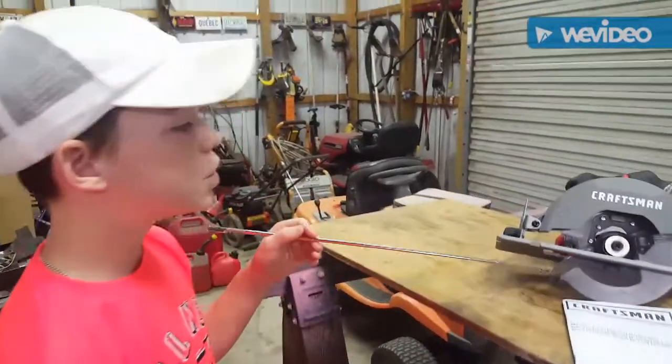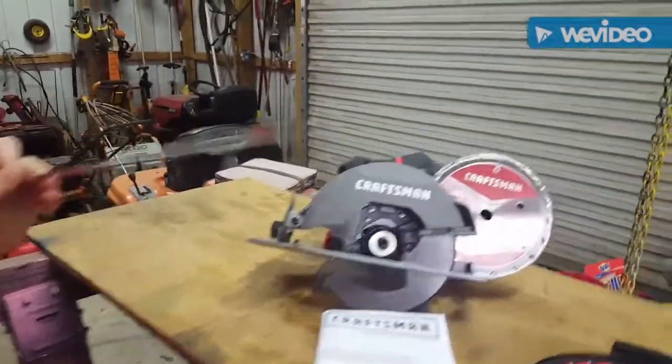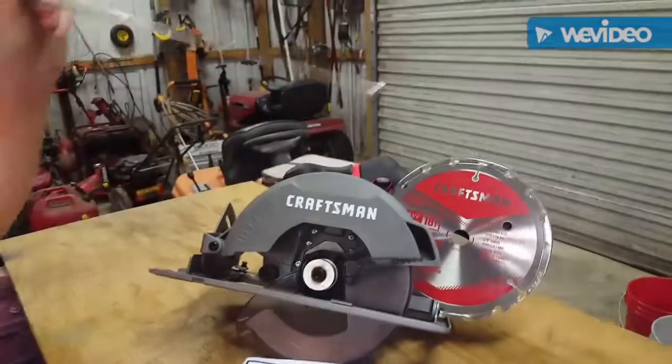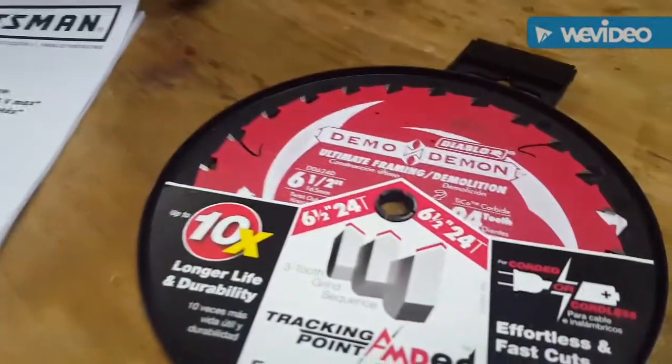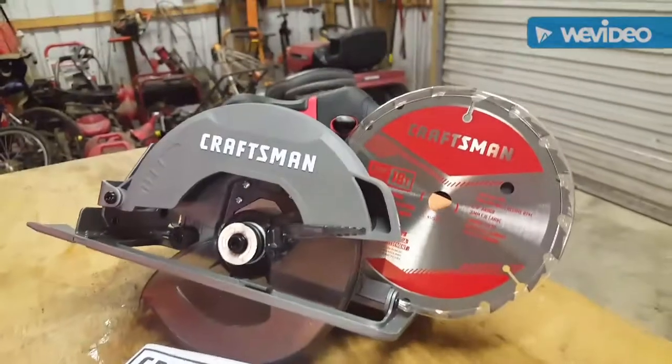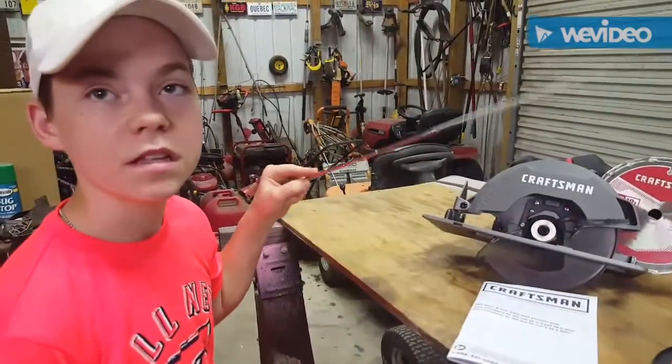Here's what you get in the box. You get, of course, the saw. You get an owner's manual, and you get a blade. We bought a 24-tooth blade because this one was an 18-tooth blade. The more the teeth, the smoother the cut.